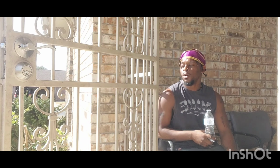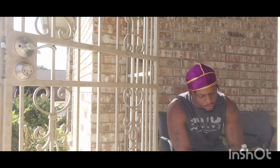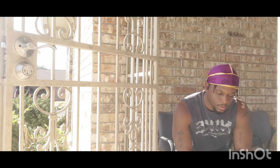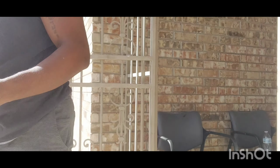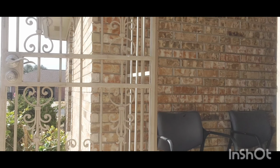I'm out in the front yard drinking some water, kind of tired. There were some groceries at the front door, which is what I was saying earlier. I was just being kind and bringing the groceries in the house because my girlfriend ordered the groceries to the household. Rather than me letting them sit out in the front, I just went ahead and took them in the house. This is the time that I ran, and now we're about to get straight into the video.